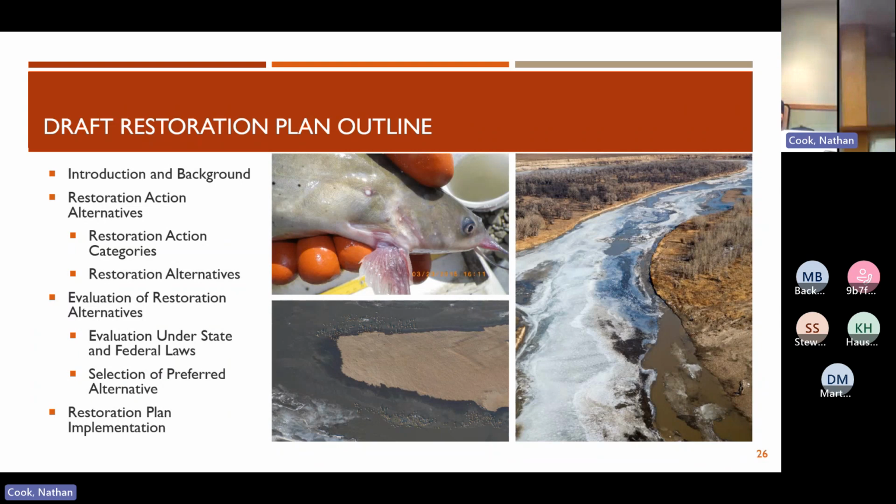And then we talk about the restoration alternatives. So again, the alternatives are, what we mean by that is how are we going to allocate funds to those different categories? So fish, fishing, and birds. The way we evaluate those alternatives, we do it under state and federal laws, and then we select a preferred alternative. That's all in the plan right now, and it's all open for public comment, and that's what we hope to get from you guys today. And after this thing is finalized, we'll move on to the implementation phase, and the restoration plan has some details in terms of how we actually will do that.